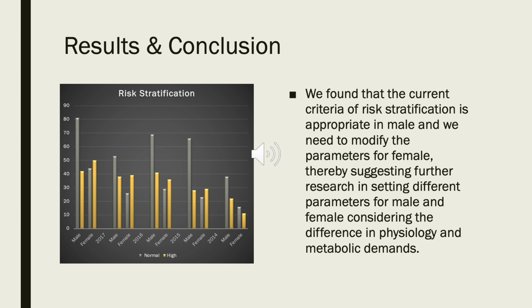If you look at the physiology of difference between male and female, we can understand the reason why there is low anaerobic threshold in females. When we applied odds ratio to establish this claim a bit further, we found out that the risk stratification seems to be quite appropriate in males, whereas in females, the 2-year mortality had no significance between high risk or intermediate group. So therefore, we conclude we need to change the criteria to cater to our local population, especially in females, considering the physiology and metabolic demands. Thank you.